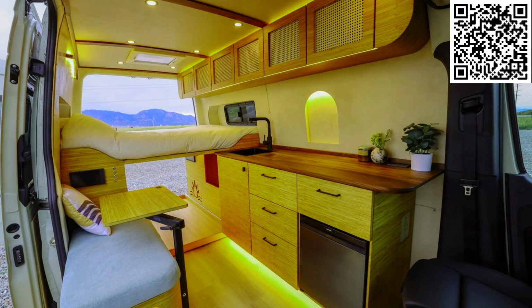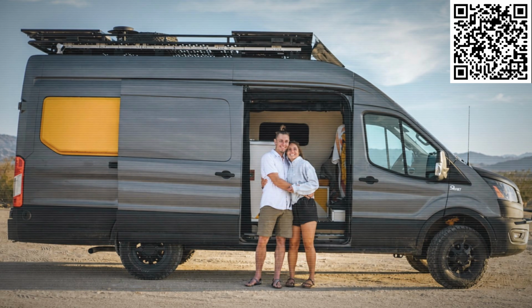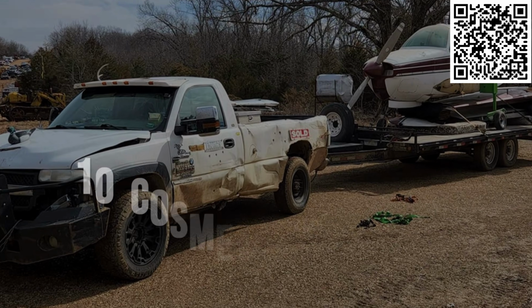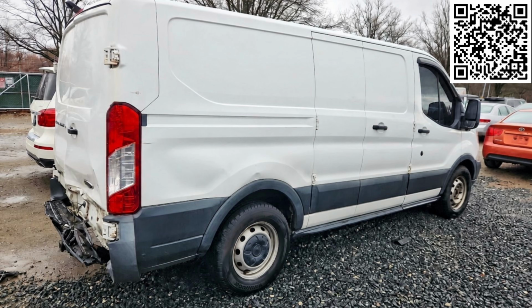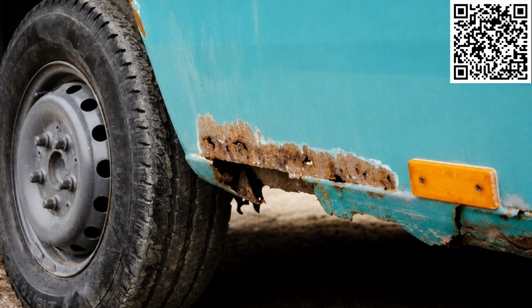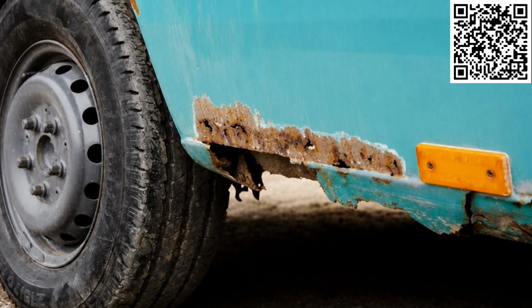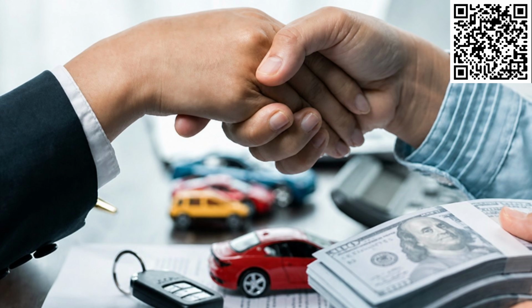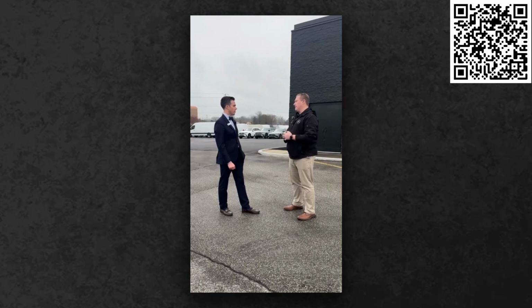And finally, the one that experienced van dwellers swear by more than anything else on this list, the method that almost feels like cheating. Number 10, the cosmetic disaster lowball technique. Every town has them. Vans sitting in driveways or side yards with faded paint, dented panels, rust spots on the fenders, maybe a cracked windshield or a missing hubcap. They look terrible from the street. They look like junk. And that's exactly why they're the best deals in the entire used vehicle market.